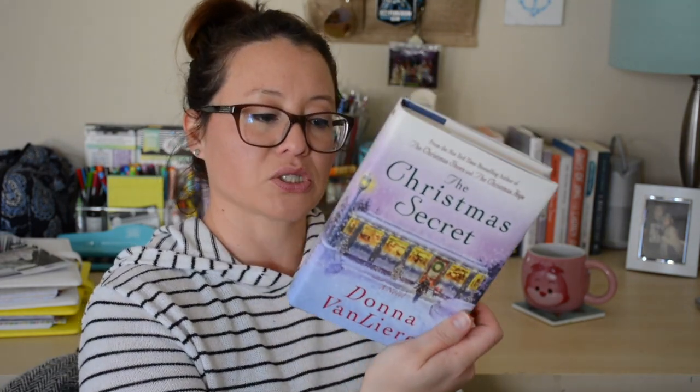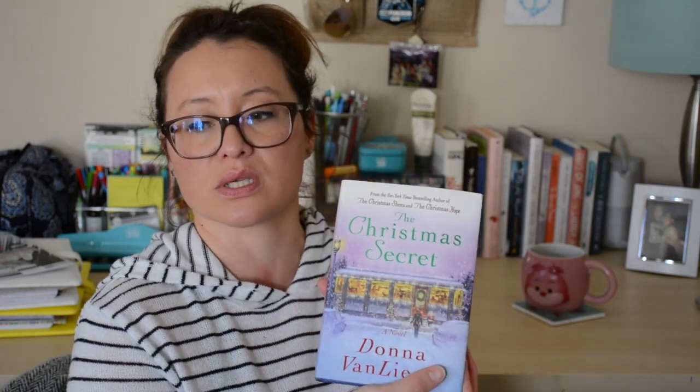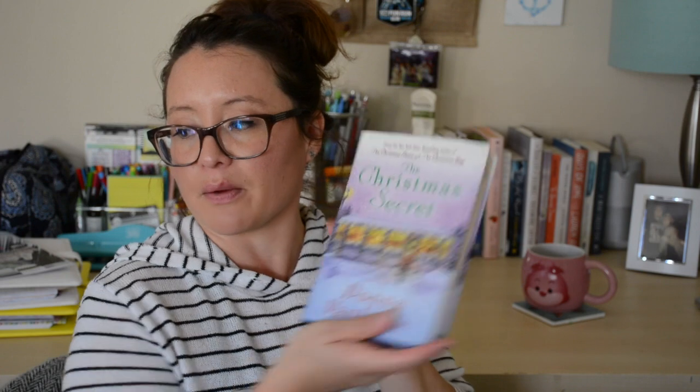Okay, so the first book that Charlie got me was The Christmas Secret by Donna Van Leer. Not really sure how to say this woman's last name, but she's the author of The Christmas Shoe and The Christmas Hope. This Christmas book right here. And it actually still has, I think this is a Barnes & Noble sticker on the back. Or maybe it's half price books, I'm not really sure. But it originally was $14.99, and this one was $2 because it was seasonal, so a Christmas book. But she got me this one, which was great, because I don't have any Christmas story books to read. So she thought I would enjoy that one.